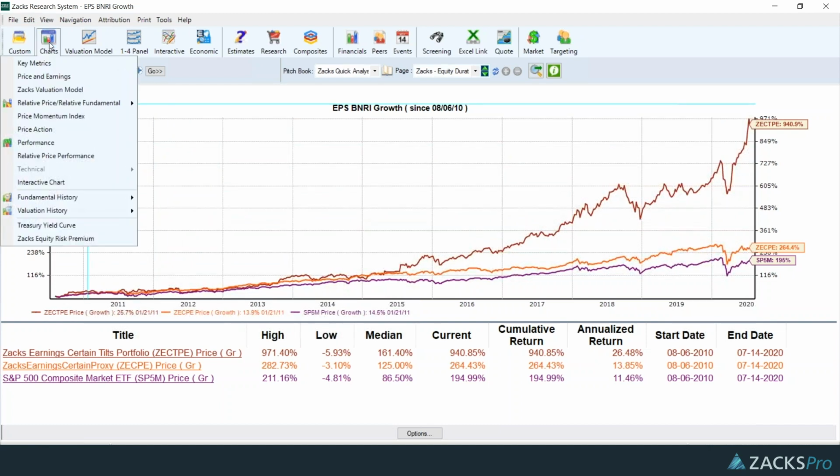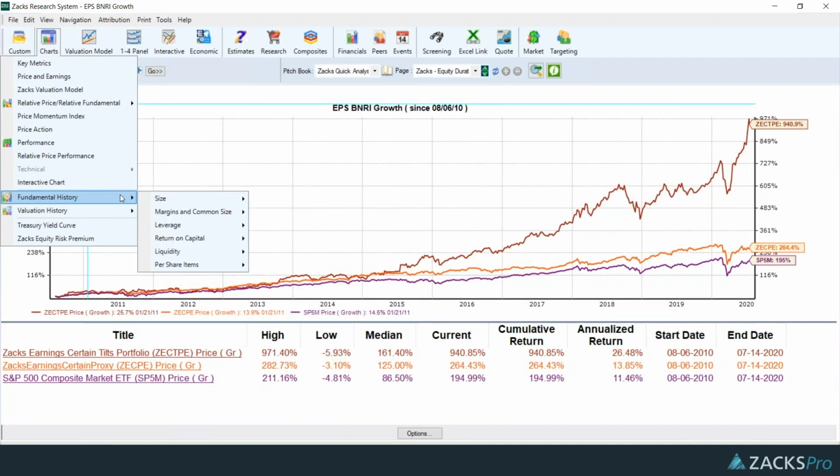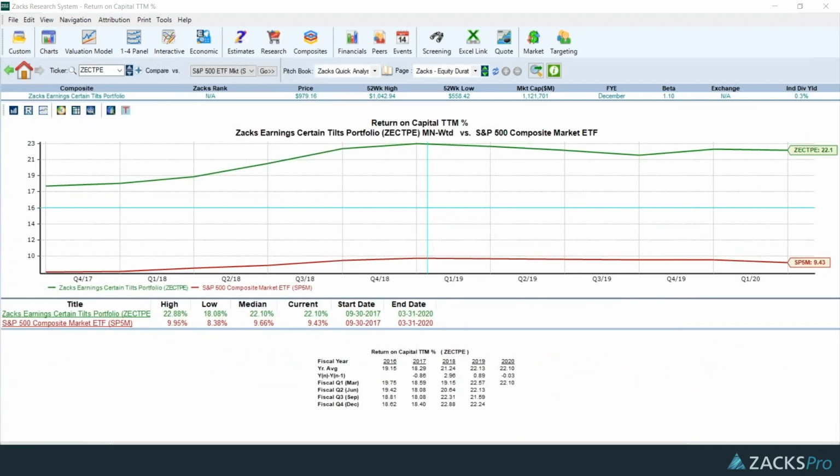And obviously, we have those charts in the Zacks research system. We also have them in advisor tools, and I think I might have showed a couple iterations of this last week, but I do want to show it in the research system as well. They're going to be located under the fundamental history and under the return on capital. And we've got a lot of different metrics in here. I've got a couple favorites. I just like the return on capital specifically.